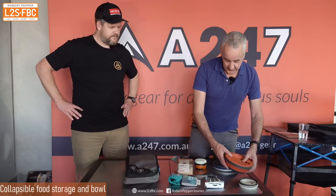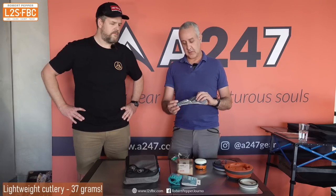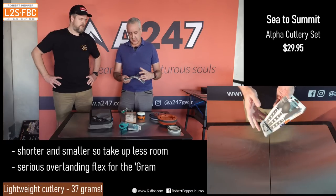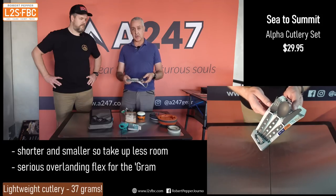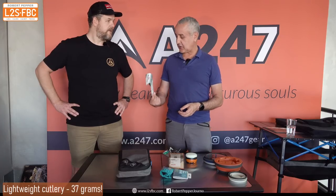Now, I covered this in my lightweight camping video, but these are super lightweight cutlery sets, to the point where they've even drilled holes in them. And you think, oh, you don't need to, but you will save some weight there, not a huge amount, but every little bit helps. And it's also relatively small. Sometimes in campers you don't necessarily get the cutlery space, so pretty handy to see those as well.